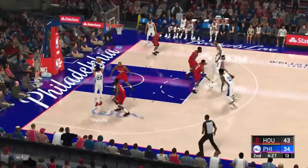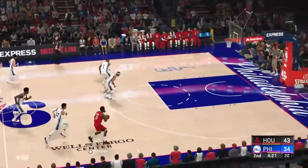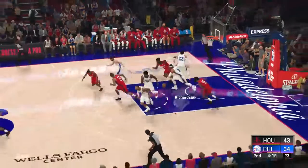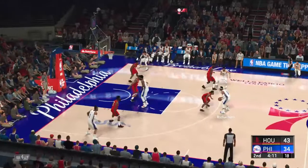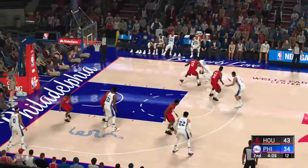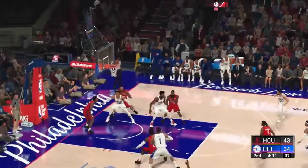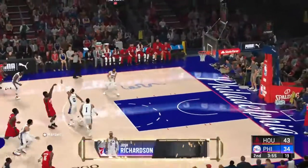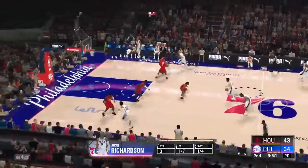Here's Thibault. Over Harden. Misses off the left iron. Good work defensively by Richardson. The 76ers trail by 9. Pass to Neto. Back to Richardson. Lets it go with the 3. Rebound by Jeff Green. He has shot them in the foot with his inability to make shots tonight. And I thought that was going to drop. It looked good from here.